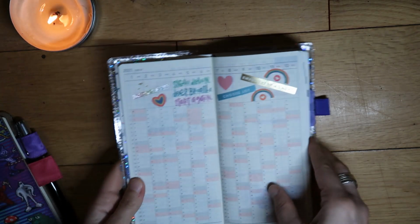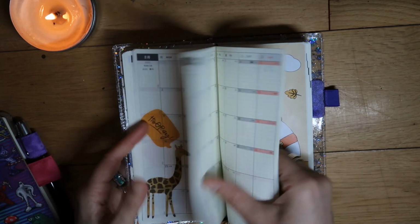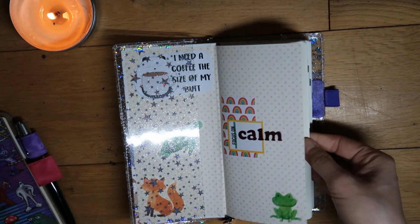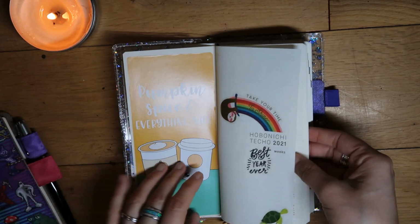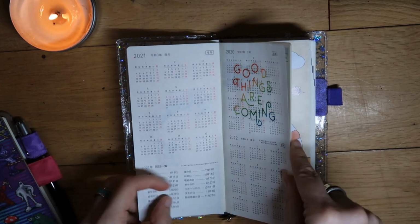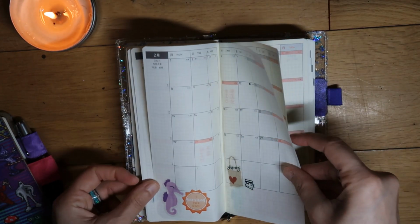So I've already set this up as I showed you in a video a while ago. I set it up basically as soon as I could get away with it. So I put tons of stickers in it, mostly from the Happy Planner, but some from Sweet Kawaii Design, like this beautiful full page sticker. And I'm going to be using it in the same way that I used my personal planner in 2020.